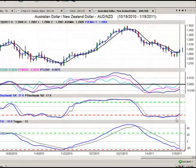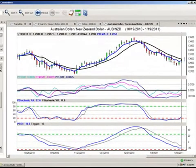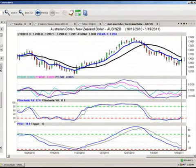Now our stochastic has just crossed the trigger. Our short-term crossover is also crossing to the upside, but our other crossovers are not really in agreement. So this is not necessarily a longer term trade. We can see that our long-term crossover and our medium-term crossover are both not really in agreement that from a longer-term perspective the Aussie-New Zealand pair is going to move higher. However, in the shorter time frame over the next 24 to 48 hours, I believe that it is going to move higher.